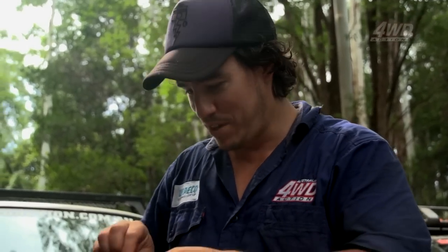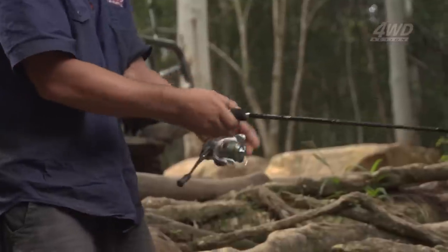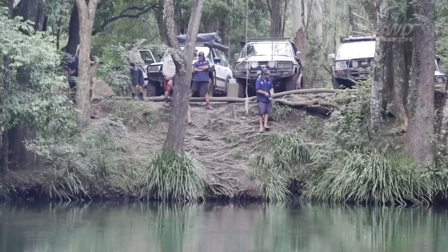Well, there he is. That's either a perch or a bass or a barracuda mundi. I'm not sure, mate, but I'm going to try and catch it. Shauno, can't take him anywhere. That bloke was born with fins, I reckon.